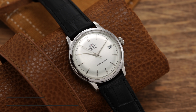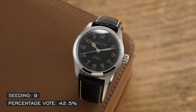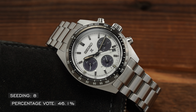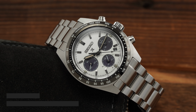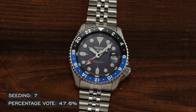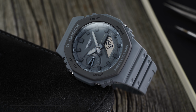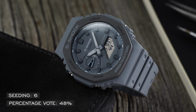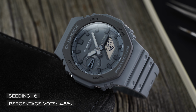Now breaking into the single digit seeds, we have Hamilton Murph with 42.5%, the Seiko Speed Timer with 46.1%, then moving up to another Seiko, the Seiko 5 GMT, coming in with 47.6% of the top 10 vote. The Casio G-Shock on this list comes in with the 6th seed at 48% of the top 10 vote.